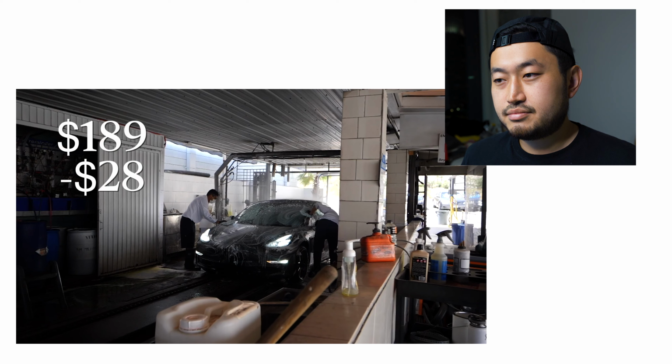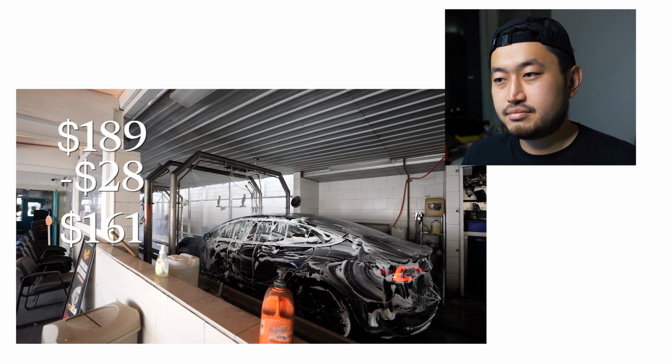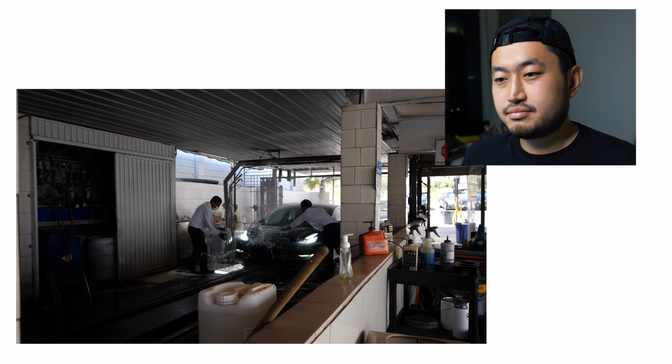Because Turo provides insurance, they take 30%, so I was left with $189. So really per day, I only made $63 renting out my Tesla, which honestly, I don't think is too bad. You could also factor in the cost of the car wash and you'd get to $161, but I would have gone to get my car washed anyway, so I don't know if I'd count this.